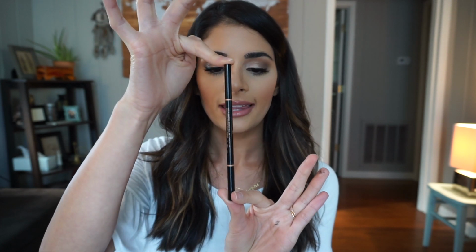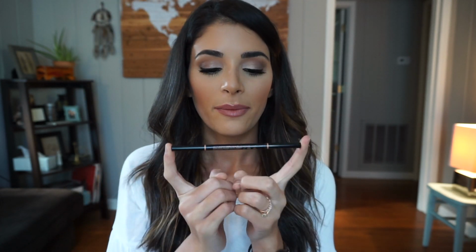And last but definitely most important for the eyes were the eyebrows. For that, I chose to use the Anastasia Beverly Hills Brow Wiz Eye Pencil. Looks like this, very thin. The pencil itself is very fine, so it creates that natural hair look when you do the strokes. The shade I use for my eyebrows is Ebony.